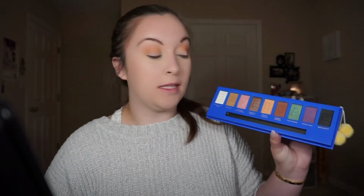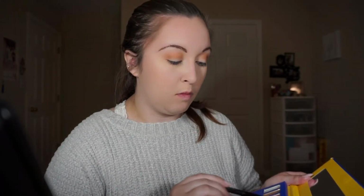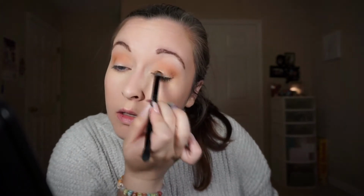So for the lids, I'm going to take the shade Ginger Stallion. And I'm just going to take that on a little Anastasia brush. But first, I'm going to wet my brush with some Mac Fix Plus, which I always do for all my shimmer shadows. So I'm just going to spray that twice and dip into here. Coat the brush really well. Tap off the excess and go ahead and go in. Ooh, that's really pretty. Okay.